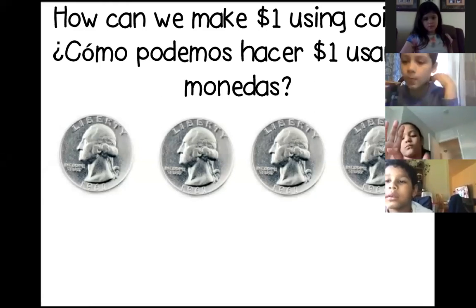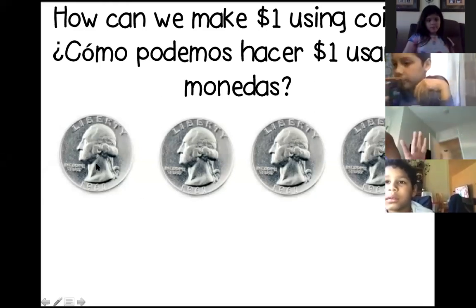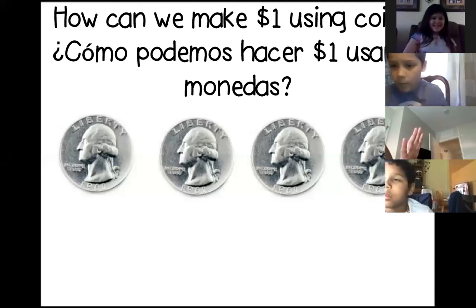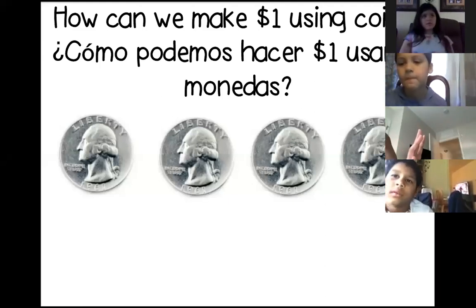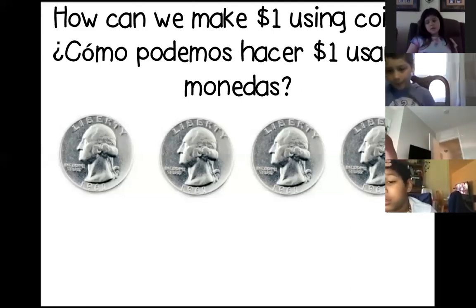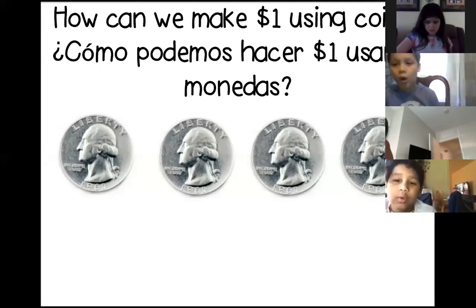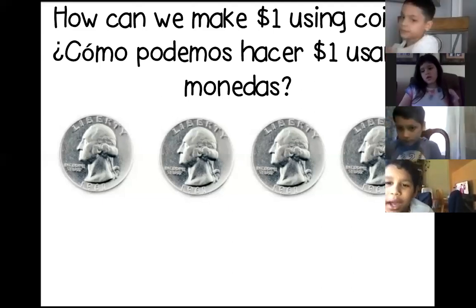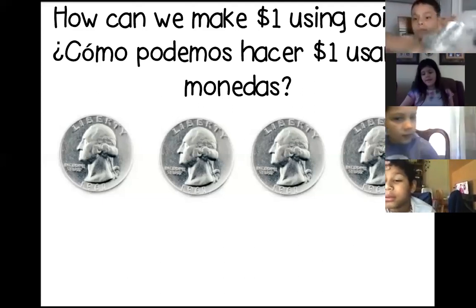Can everybody unmute for a second? We're going to count the quarters together. It's something that we want to memorize. You want to memorize how to count four quarters, okay? It's something that'll be helpful to you all the time with money because you don't want to try and be adding 25 and 25 in your head every time you're counting quarters. So ready? 25. Stay with me.